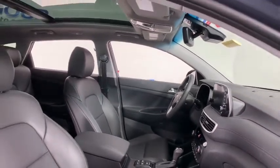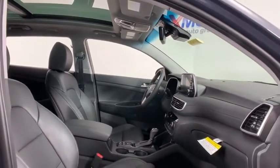leather seats, tachometer. This isn't just a vehicle, it's an experience. So stop in for a test drive today.